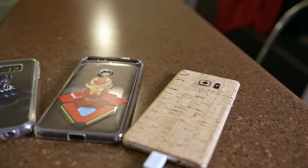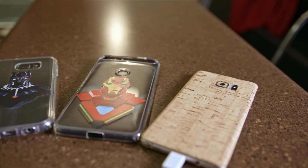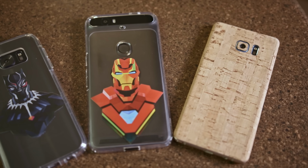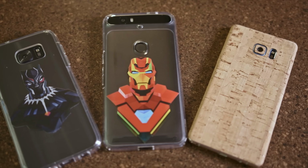For me personally, I haven't had any scratching on my Note 7, and that's because I'm rocking a Spigen and Slick Wraps case, as well as that lovely and amazing looking cork skin from Slick Wraps, and I don't have to worry about any scratches. So I definitely suggest picking up some type of protection, whether it's a skin, a case, something to protect that back because it can get damaged.